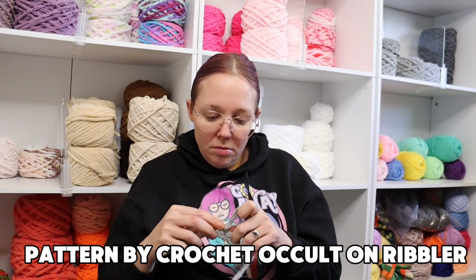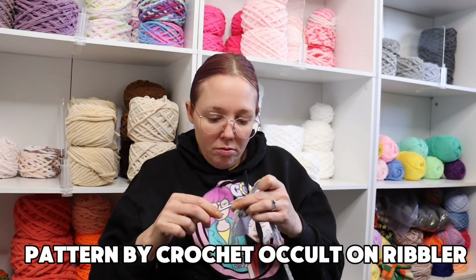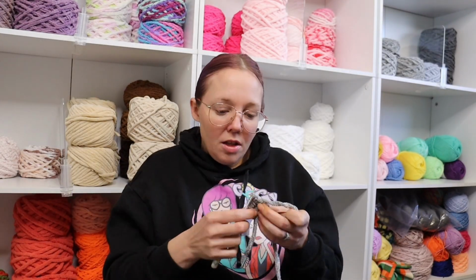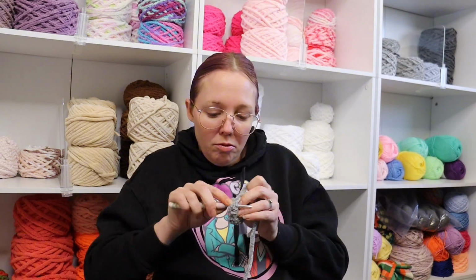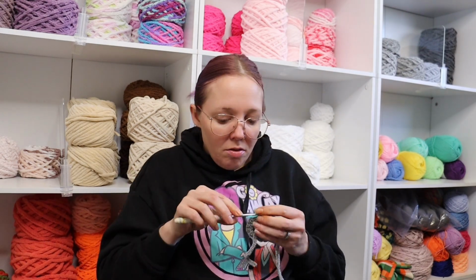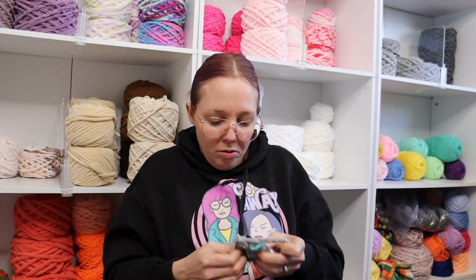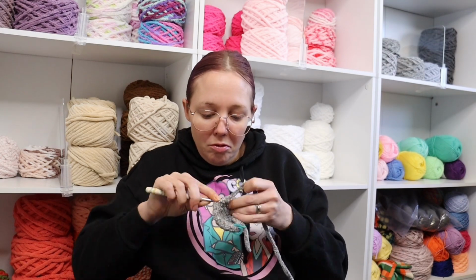The pattern that I'm using for these chickens is from Crochet Occult on Ribbler, and they are very, very easy to put together and they don't take very long to work up. This pattern is quite easy to commit to memory, and when you're making a lot of one item, it is quite satisfying when you don't need to read a pattern for the entirety of a bulk make.